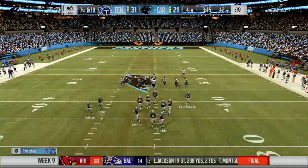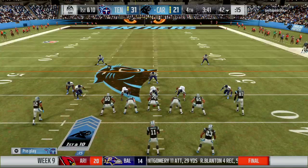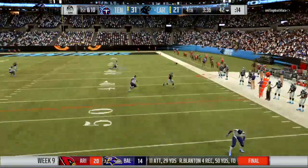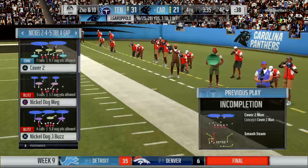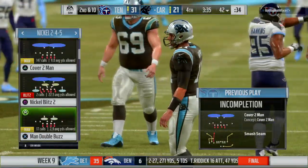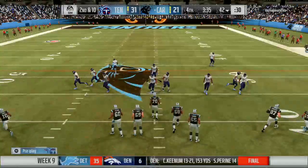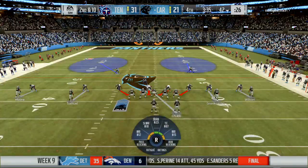Clock running, under 4 to play now as they come up on 1st and 10. A shotgun snap for Garoppolo. And his throw's going to be incomplete. Gronkowski the intended target. And now it's 2nd down. Let's face it, perfection is something we all chase, whether it's playing this game or whatever we do. Hard to attain, but that's what they were searching for as that pass goes incomplete.